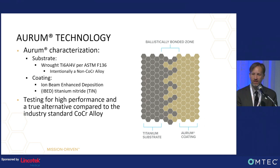So where we landed was what we call Orem technology. This is a wrought titanium alloy substrate, which is intentionally a non-cobalt chrome alloy. And we chose that because we didn't want to include any ion sources within this implant. The coating is an ion beam enhanced deposition coating of titanium nitride, and that process, which in this graphic you can see, produces what we call a ballistically bonded zone between the coating and the substrate. This process allows for much stronger adhesion of the coating to the substrate.